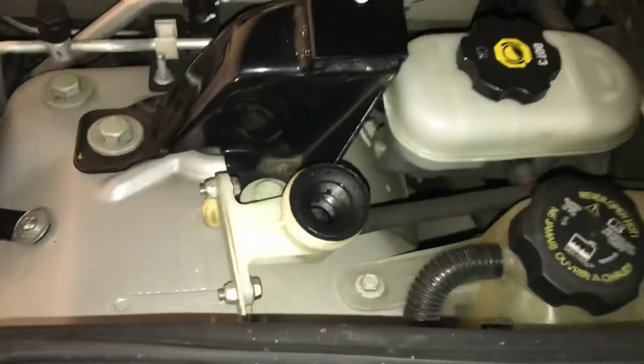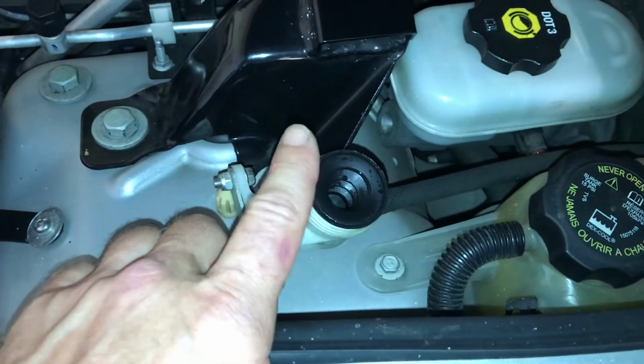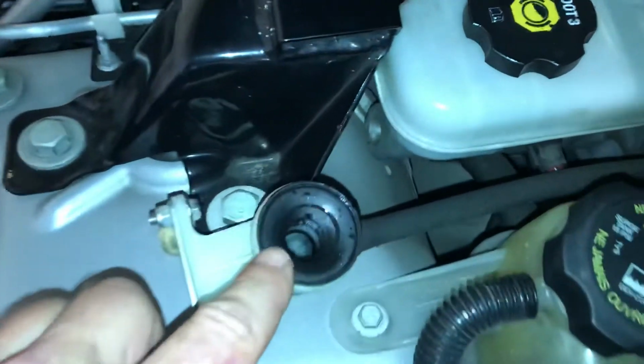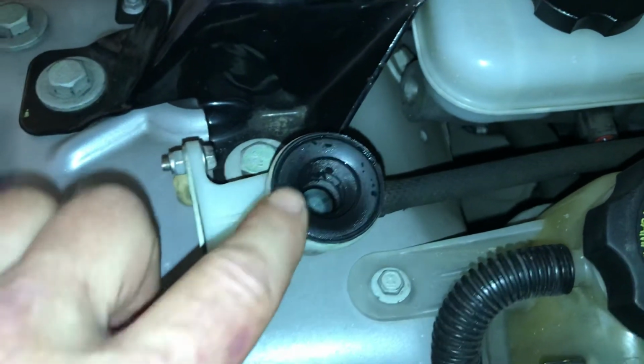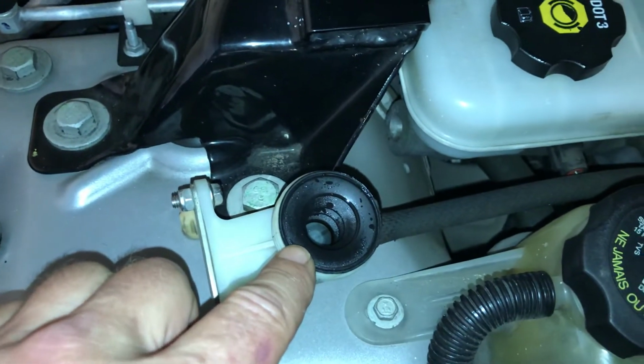As a quick tip, you should pay close attention to your master cylinder for your clutch. These can run out of fluid rather quickly and rather often. I actually just filled this up probably 6 months ago. I hardly drive this vehicle and it's already low on fluid. I'll fill this up with DOT4.